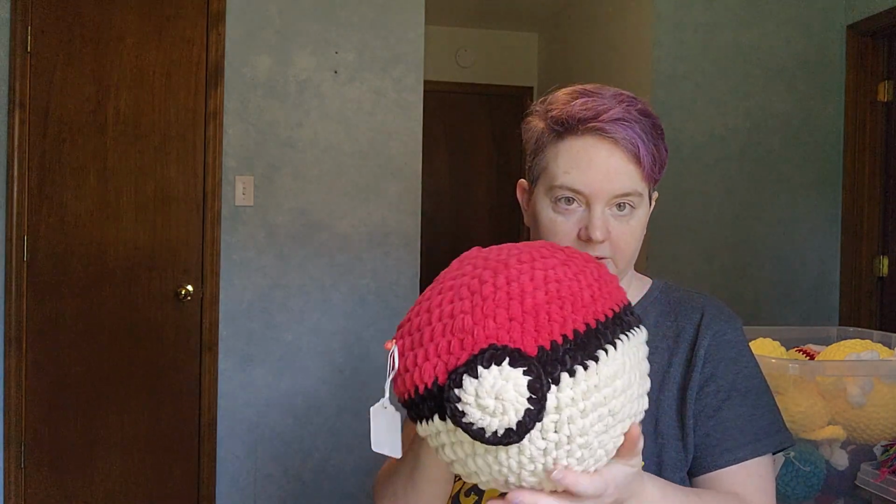And then big Pokeball throw pillow, because you can throw it at each other. $35 for this. Even though it's really big, it's just a circle, so the pattern wasn't that difficult. It didn't take me that long to make. So $35 for that.